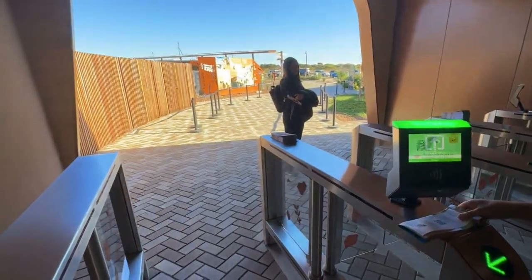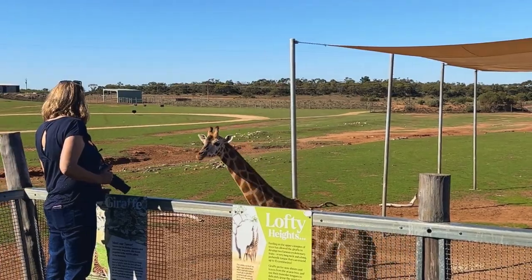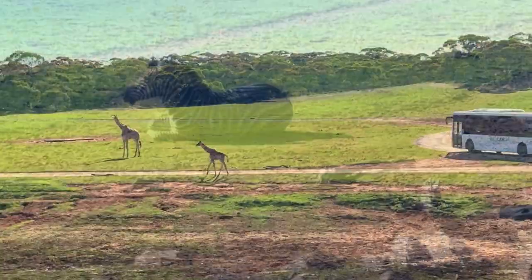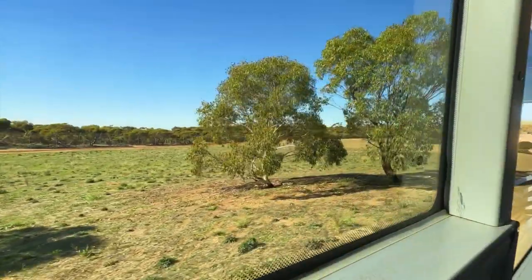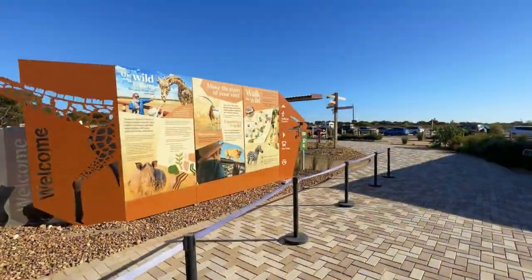Today we start at the visitor centre and catch the free zoo loop bus to the Waterhole to get up close to the giraffes and zebras. We then go to the Outpost to see the inquisitive meerkats and the chimpanzees and continue the circuit on the zoo loop bus to see many other animals along the way.